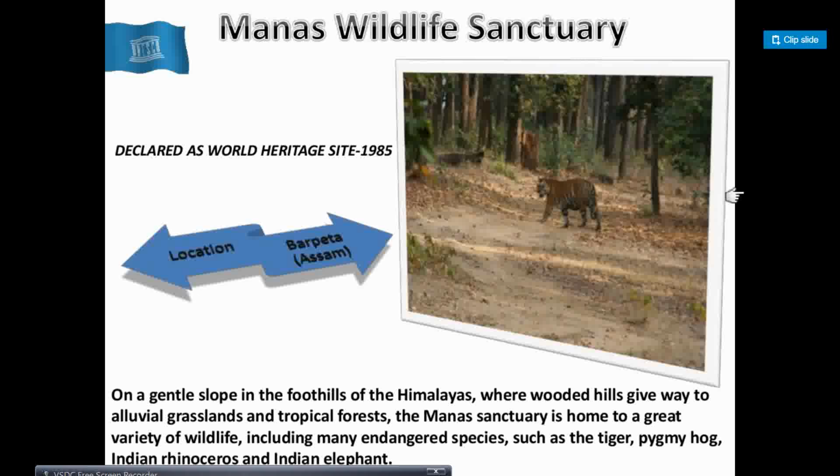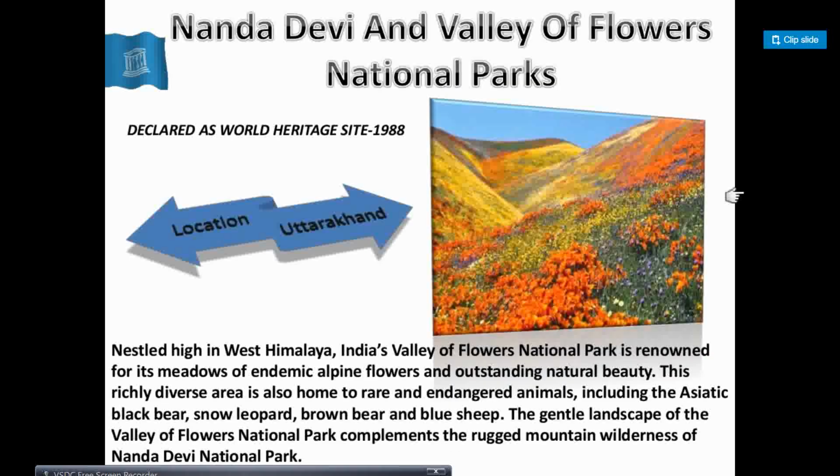It is on a gentle slope of the foothills of the Himalaya, where wooded hills give way to alluvial grasslands and tropical forest. Manas Sanctuary is home to a great variety of wildlife, including many endangered species such as tigers, pythons, pygmy hog, Indian rhinoceros and Indian elephants. It is located in Assam's Barpeta district. I think it was declared a World Heritage Site in 1985, Manas Wildlife Sanctuary.